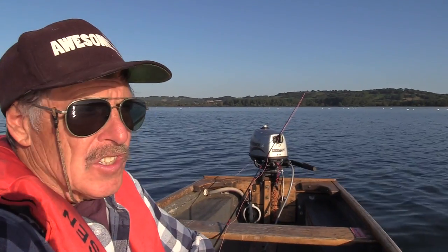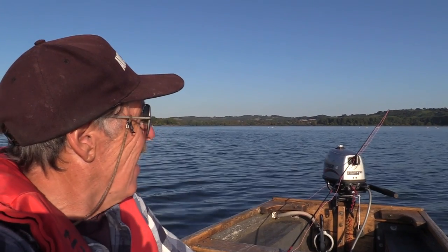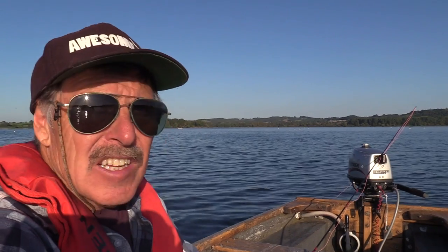Right, a few more casts, I feel. Well, needless to say, I've not had any more trout and I've hung on and hung on. I was just looking over there because there's a little bit of a breeze picked up now. There's either a man with an exceedingly large tent or there's a hot air balloon about to go up.